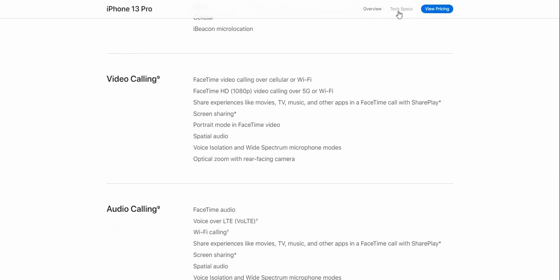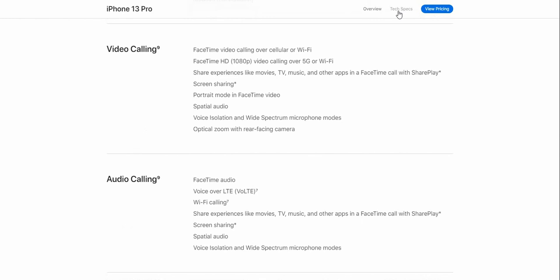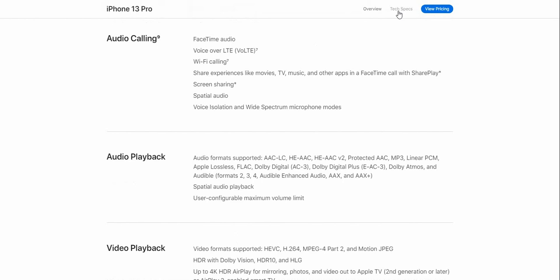Share expenses like movies, TV, music, and other apps, and a FaceTime call with SharePlay, screen sharing, portrait mode, and face video, spatial audio, voice isolation, and wide spectrum microphone modes, optical zoom with rear-facing camera, audio recording, FaceTime audio, Voice over LTE, so you do have that. Wi-Fi calling.